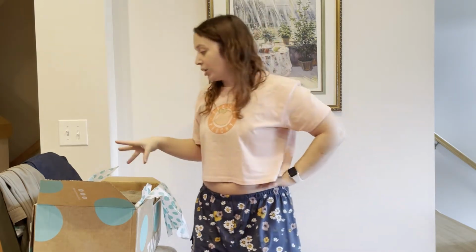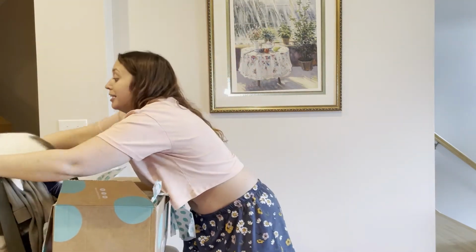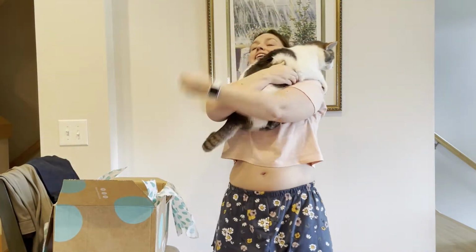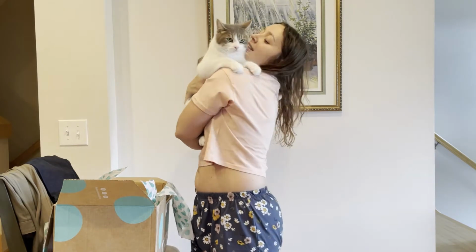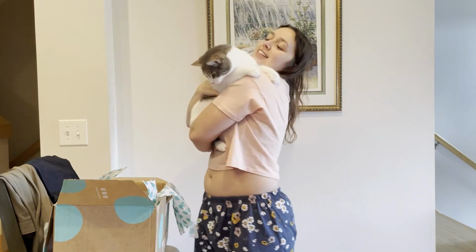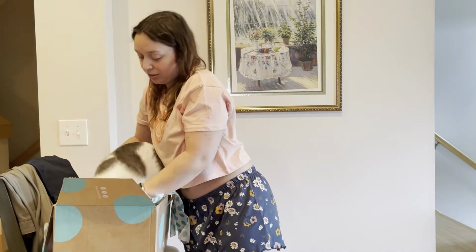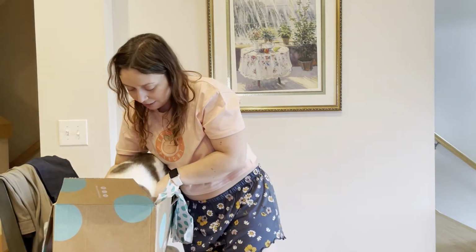So with Stitch Fix, what did I get? I got the jumper, two shirts, and then pants and shorts. Oh! Did you have to jump through that way? My cat, guys. Say hi. Say hi, family. Okay. You want to go in the box too? Can I have these though?